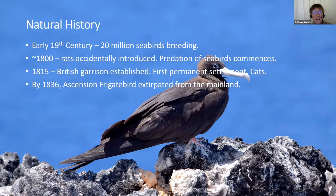So in 1815, when the British garrison was established and was sort of overrun by rats, they decided to bring in cats. And this is a little like the little old lady who swallowed a fly, because what did the cats do? Well, if you're a cat, you could fight with rats who are fairly fierce and aggressive, or you could go help the rats in eating the seabirds' eggs and chicks. So the net result of this is that by 1836, the Ascension frigate bird was extirpated from the mainland, which means it doesn't exist on the mainland anymore. And that's an Ascension frigate bird sitting on the rocks there in the background.